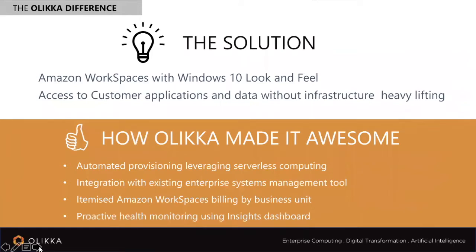And the Insights dashboard that I just mentioned before provides proactive health monitoring and also allows support staff and service desk staff to log on to the dashboard and do some basic operations such as rebooting the workspaces or changing the bundle from a standard bundle to a power bundle, and also if needed, rebuilding the workspace just in case something is wrong with it and it really needs to be rebuilt. That can also be done from the dashboard itself.